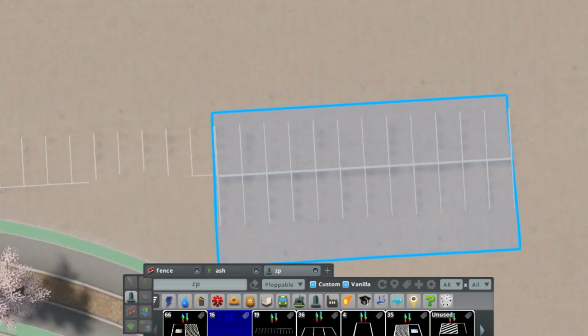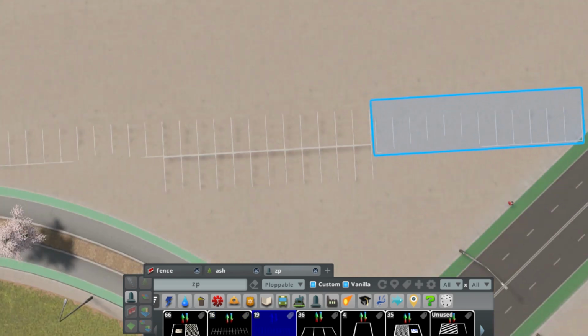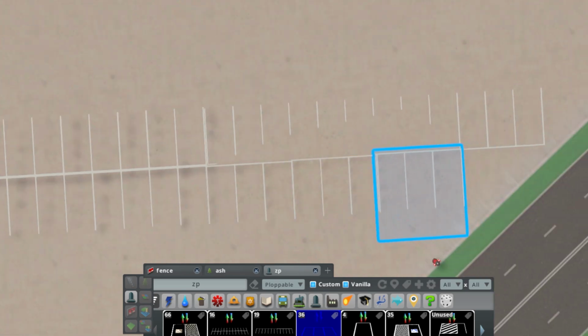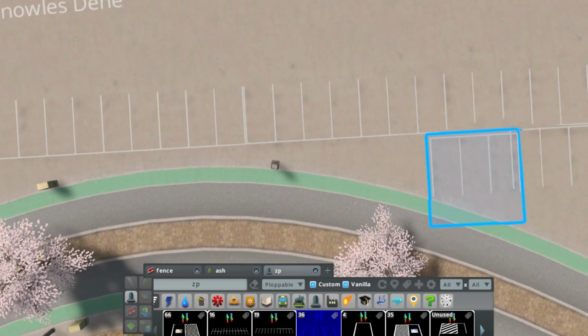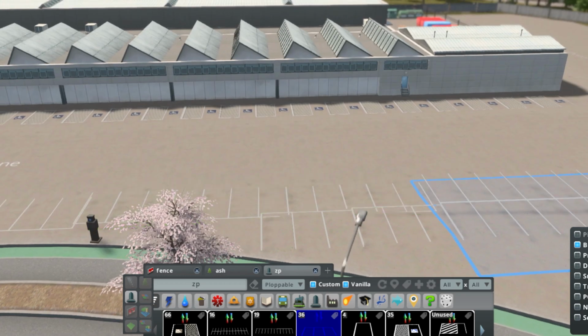Just going to be filling out the rest of this parking space, and then we're going to be doing a bit of warehouse work. Now, warehouses are very important. When you're building with DLC Industries, you have to make sure that you have one warehouse for every good that the factory needs in order to produce their product.